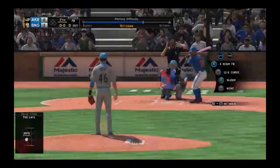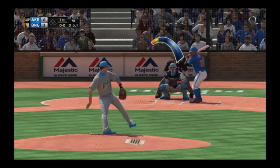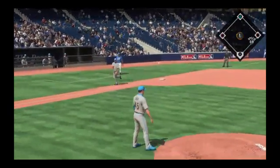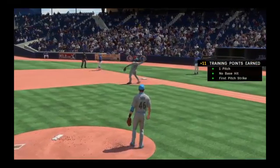Anthony Spanos will dig in. 0 for 2. He's flied out and popped out so far. Just getting under it right now. See if he can make an adjustment and keep that top hand strong this time. Throw to first is in time for the first out.